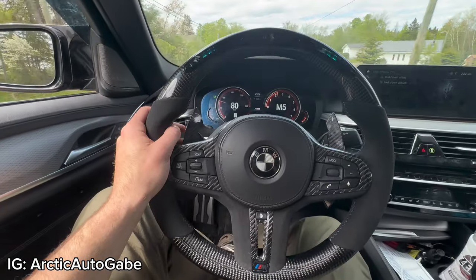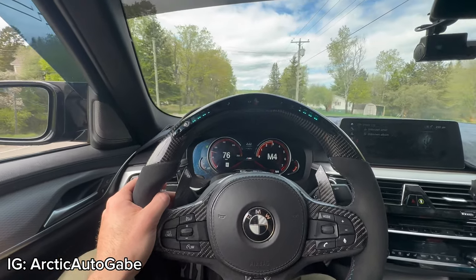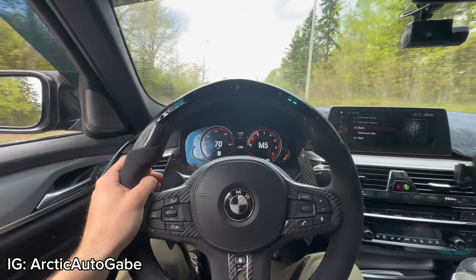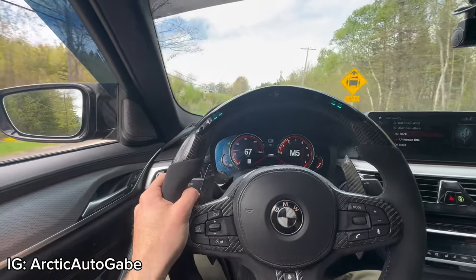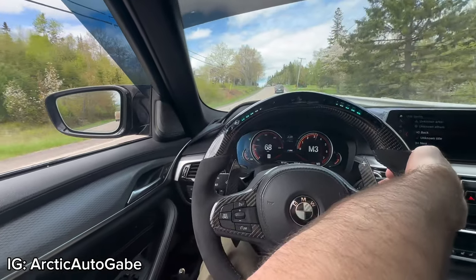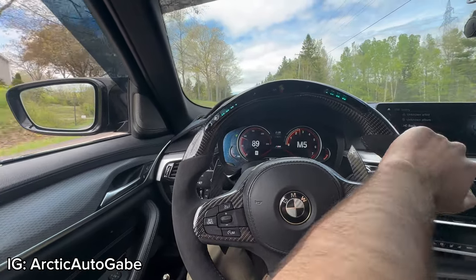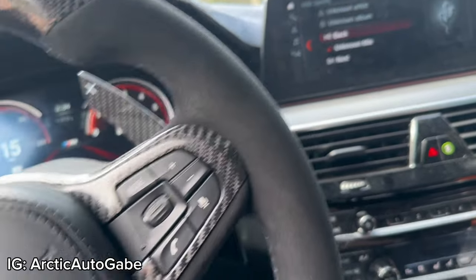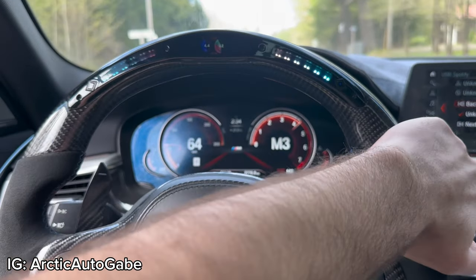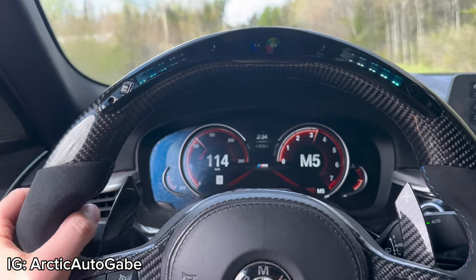And again, this is the carbon fiber steering wheel that we installed on this car. Really cool. Shows all the LEDs and everything. Absolutely in love with these downshifts. Let's just listen to them. Oh my. Get a little pull here. Woo!